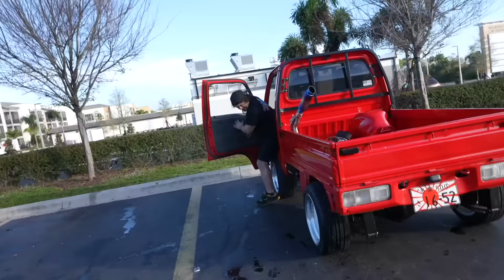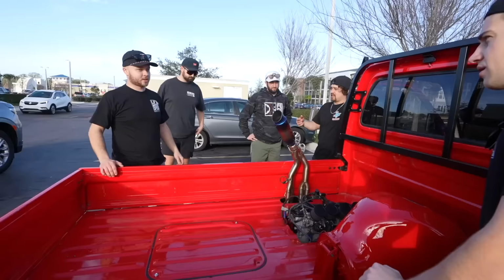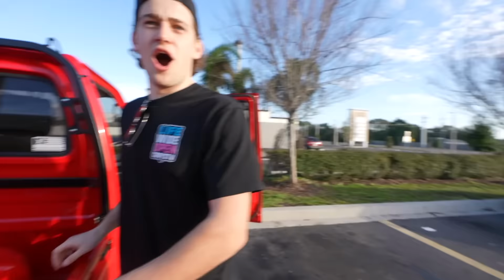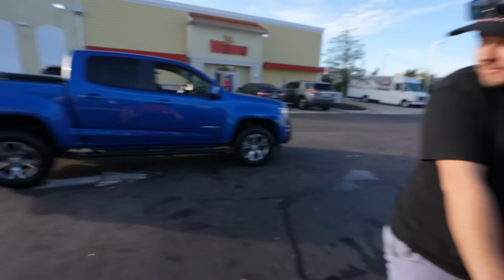Melted a hole in our reservoir. Ow! Somebody missed a hose clamp. That was me. The big wrench, damn, dude. Gas throwing shots at Big Wrench. Oh, yeah! Let's go!